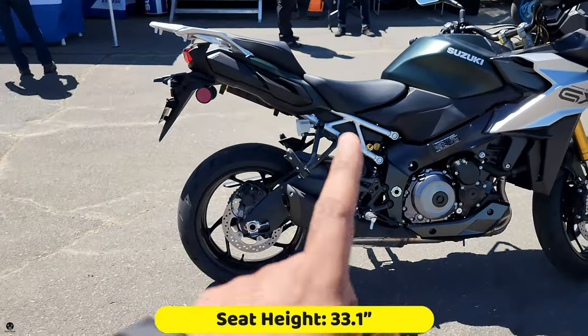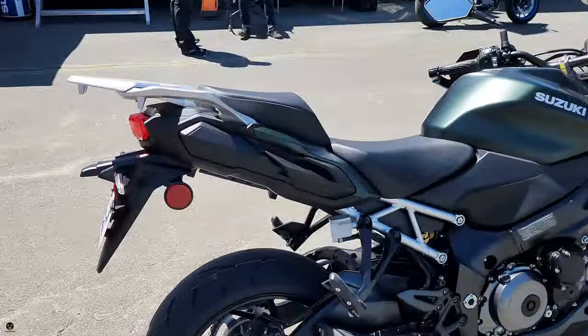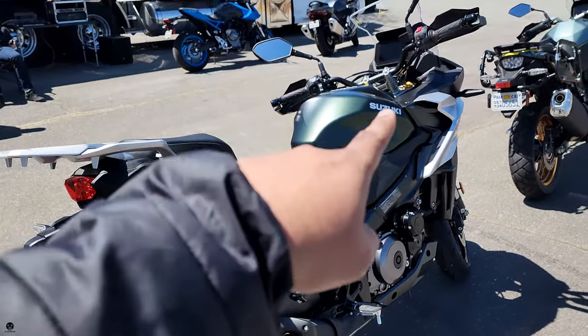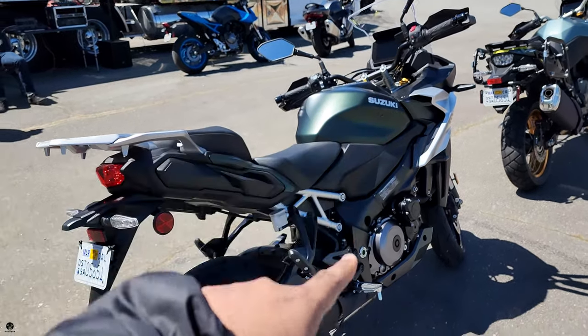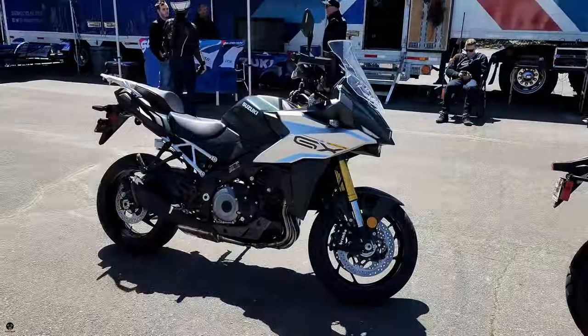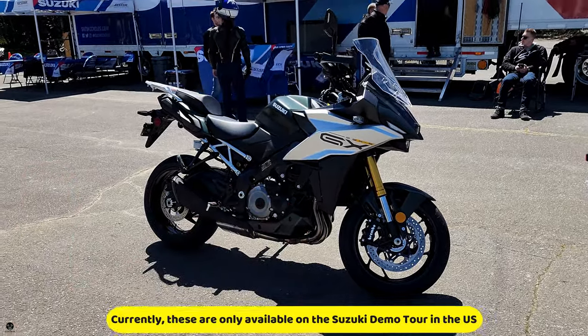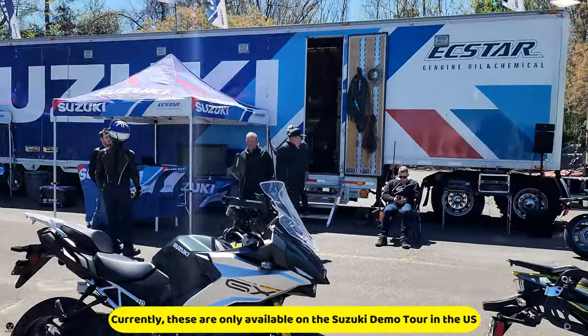The seat height for this is 33 inches. So it's going to be a little bit of a tall bike, but most of these bikes in this category are. Love the paint as well, that matte green paint scheme. Very cool. Another cool thing about this bike, this is the first one available in the US, and they have it on the Suzuki demo truck back there.